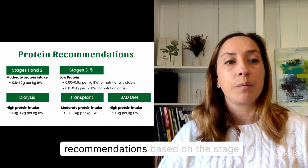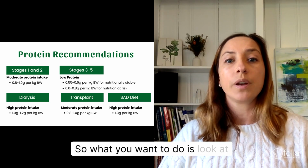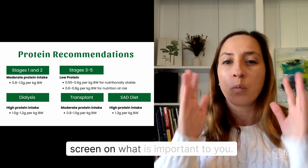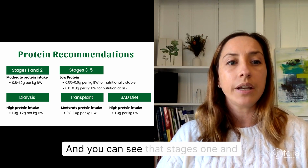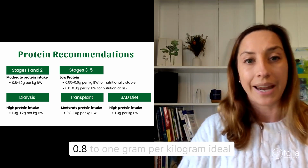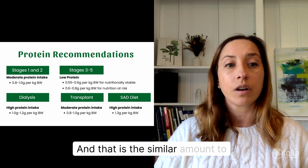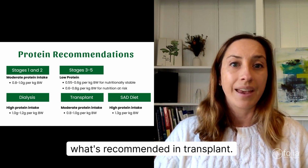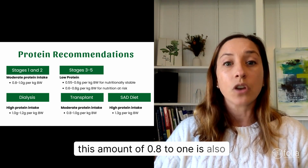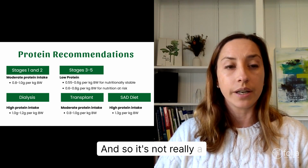Now, these are the protein recommendations based on the stage of kidney health. So what you want to do is look at what stage of kidney health you identify with and hone in on the screen on what is important to you. You can see that stages 1 and 2 have moderate protein intake of 0.8 to 1 gram per kilogram ideal body weight. And that is similar to what's recommended in transplant. It's also important to know that this amount of 0.8 to 1 is also generally what is considered healthy for adults. And so it's not really a restriction.